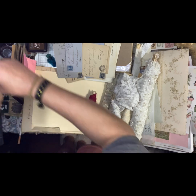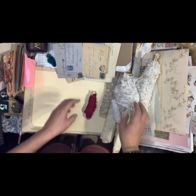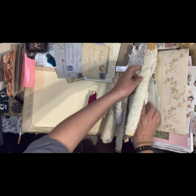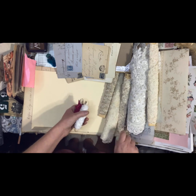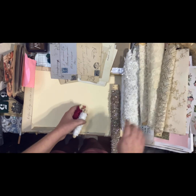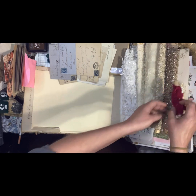So I'm going to set this over here. Please ignore the messy desk. It is crazy right now, and I haven't been in here, I will be honest, for at least a week to work on any projects, so I'm so ashamed of myself. But I have had a lot going on, which I'm sure all of us can relate to.